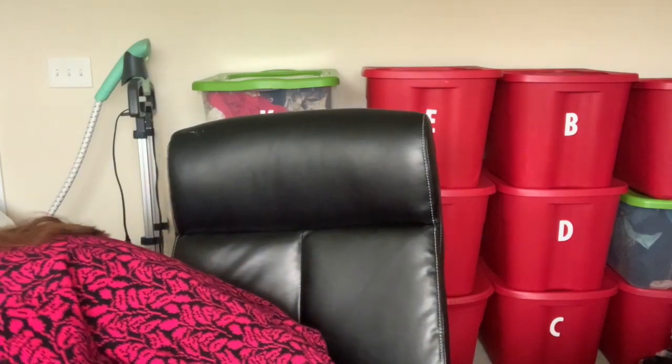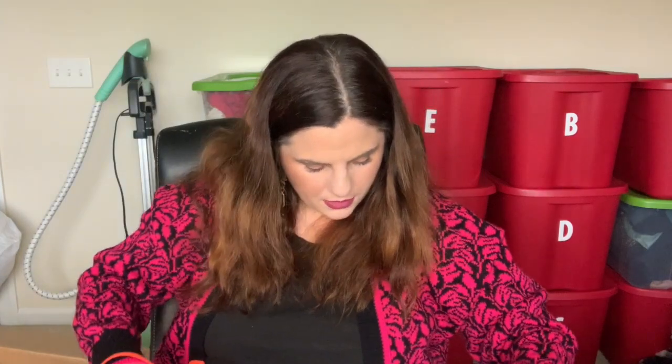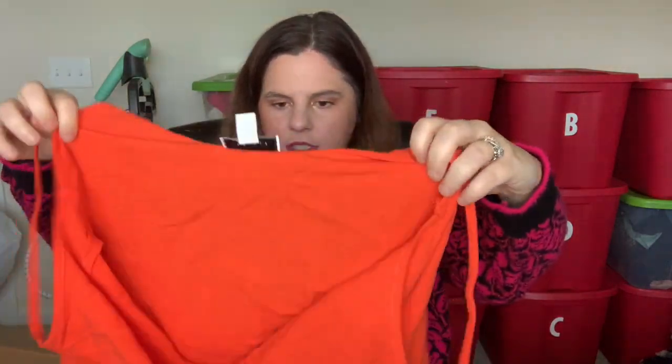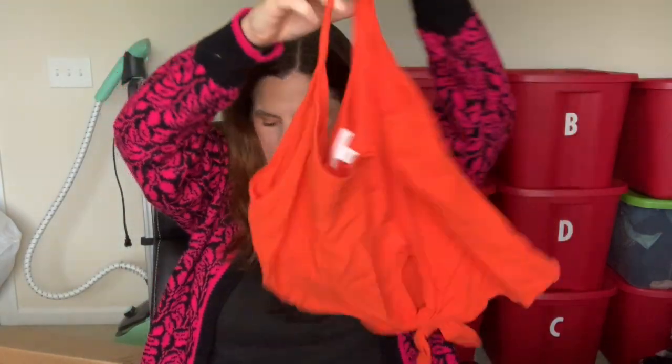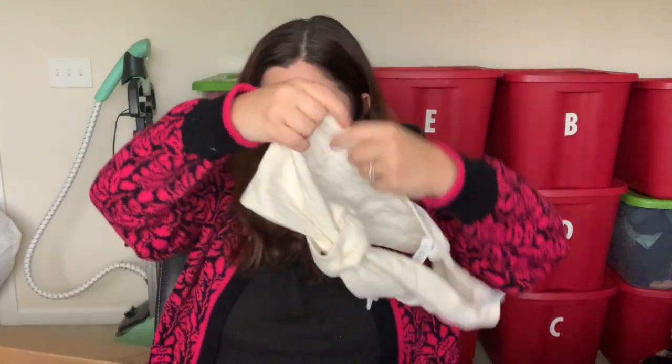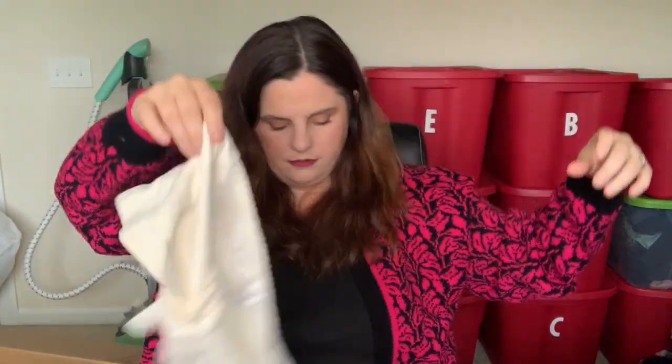Okay, we are reaching the end. Okay, I think all the rest are women's items, if that makes me feel better. Okay, Topshop, size 8. Just a little tank with a tie front. I probably wouldn't have spent $6.50 on that. Or this, whatever this is, just because it's tiny. What is this? This is also Topshop, size 10. And it's just like a tie front crop top. Okay. This looks like a bathing suit top. It has no tags.